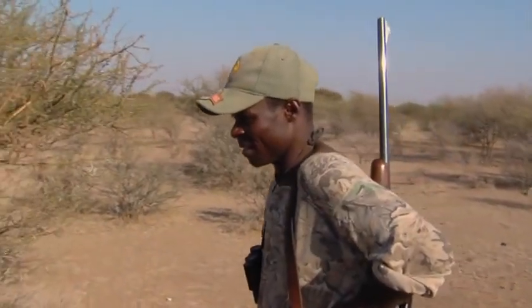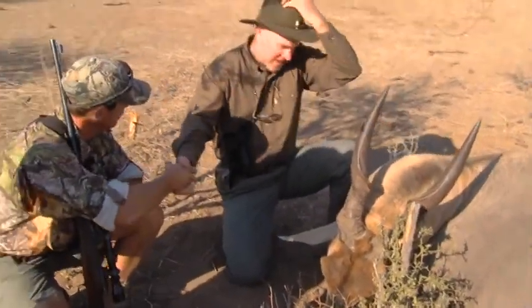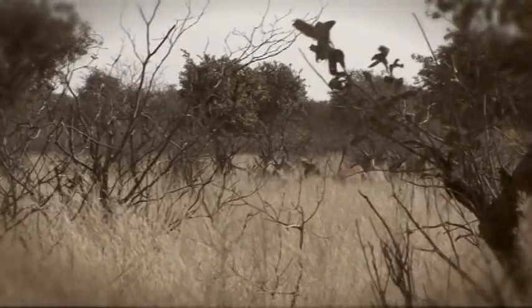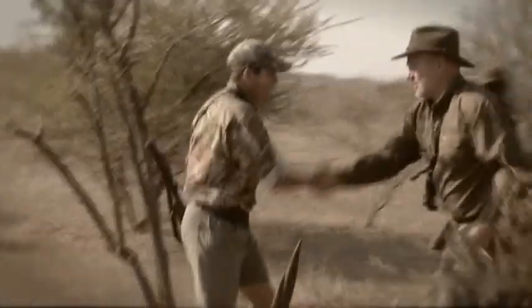Fantastic. Couldn't ask for a better bull than that. Fantastic. Thank you so much. Tough hunt. Well done. You worked really hard for it. It was an honor and a privilege for me to see these guys at work. They recovered this animal among all those other animals, all the other problems and obstacles we faced. And in the end, it was dogged determination that got this eland. We had an incredible trophy, an incredible hunt watching those guys work.